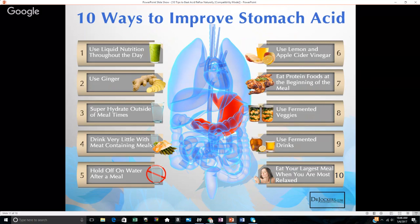Use some fermented veggies or fermented drinks like apple cider vinegar, something along those lines before your meal. You can use fermented veggies with your meal like kimchi or sauerkraut or pickles, which can really help. Or fermented ginger is also really good. That will help you metabolize your meat and your meal more effectively. Also, squeezing lemon and putting apple cider vinegar on the food can be really helpful. And then also, outside of meals, doing lemon and apple cider vinegar in your water.